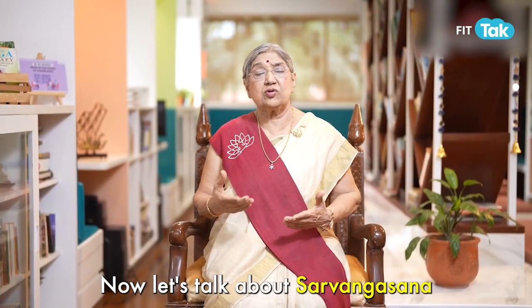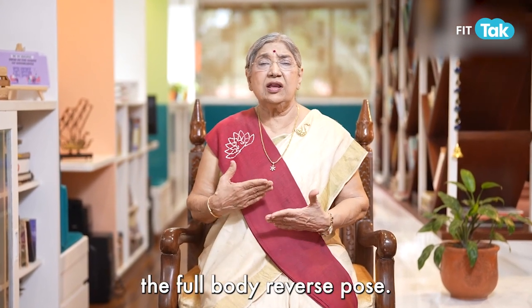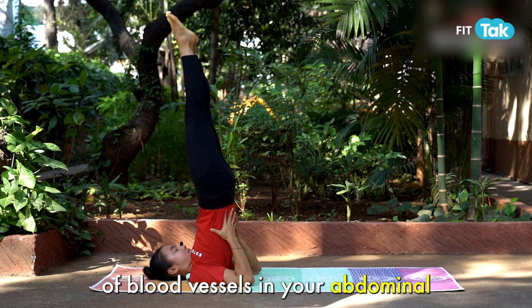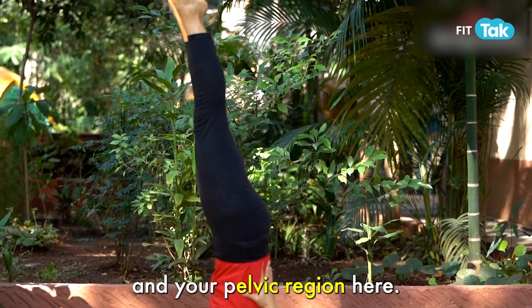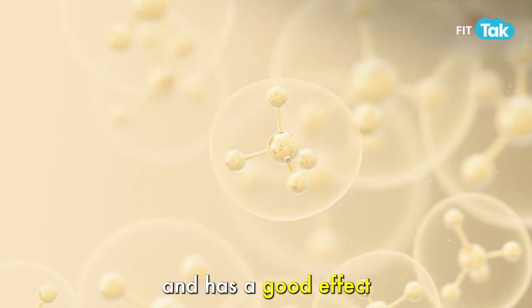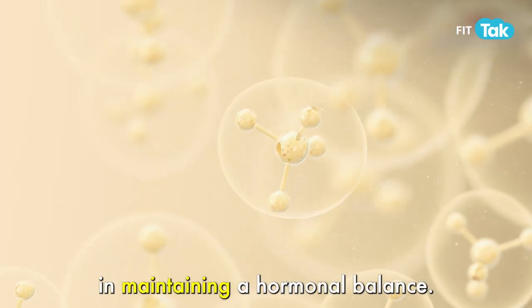Now let's talk about Sarvangasana, the full body reverse pose. Here it speeds up the drainage of blood vessels in your abdominal and your pelvic region. Here gravity works to your advantage and has a good effect in maintaining a hormonal balance.